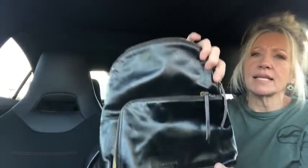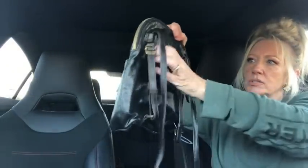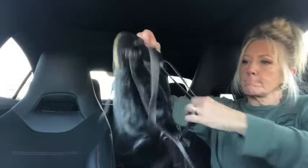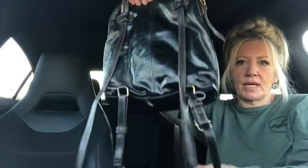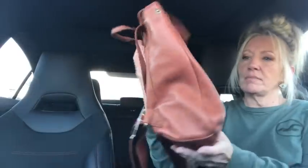So is this chocolate or is this black? I think I'm going with black. Dang, these colors are getting hard to tell. Is it black, is it brown? I don't know, but it's amazing regardless. So you can use it as a crossbody or you just pull it like this. Okay, like this. And it becomes a really cool backpack. And straps are adjustable. Okay, brand spanking new condition. Margot, M-A-R-G-O-T.